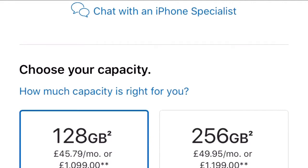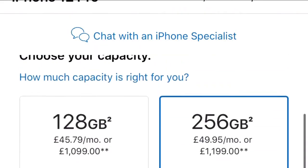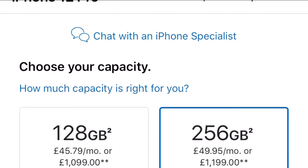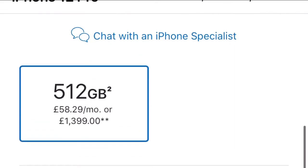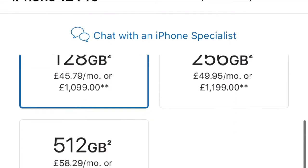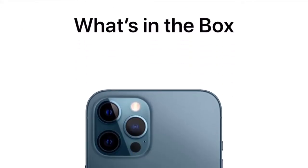128 GB for 1099, 256 and 512. So the bigger the size or the storage, the higher the price. So what's in the box? So they've got the phone only and the cable.